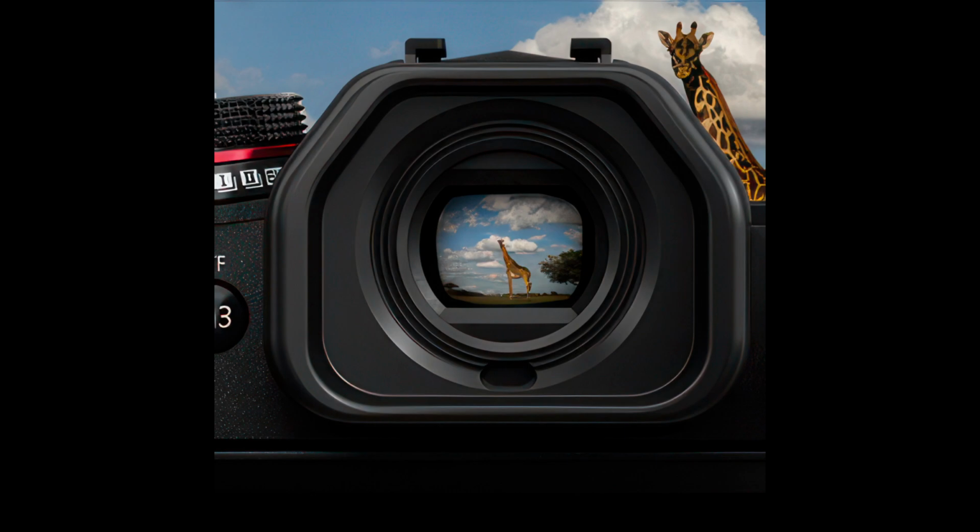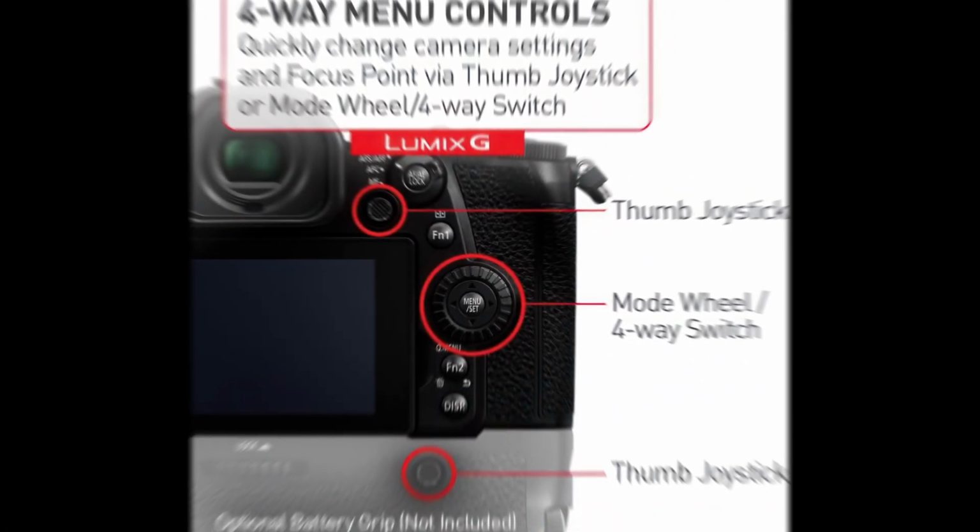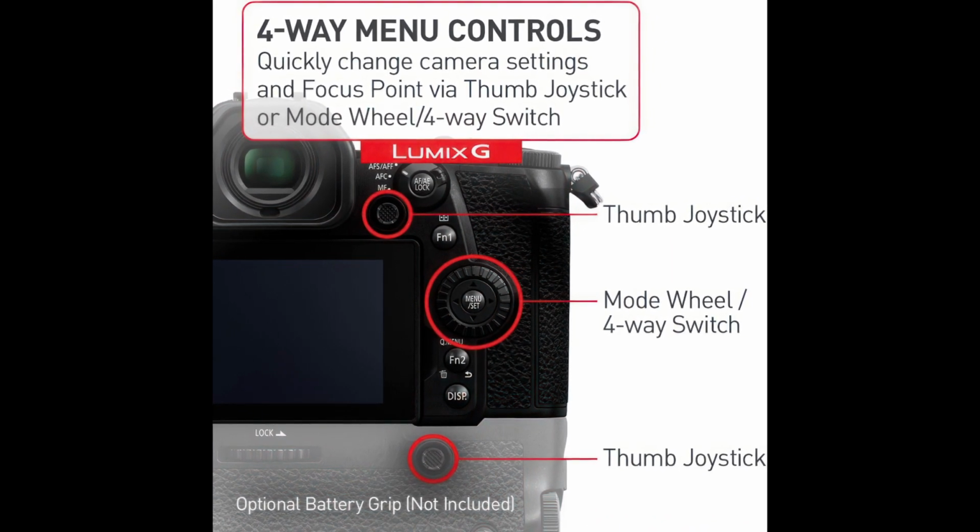Easy-to-read LCD monitor. Keep control at your fingertips with the lighted top-mounted status LCD, offering at-a-glance feedback on your camera setup. This feature is invaluable for quick adjustments, ensuring you never miss a moment.